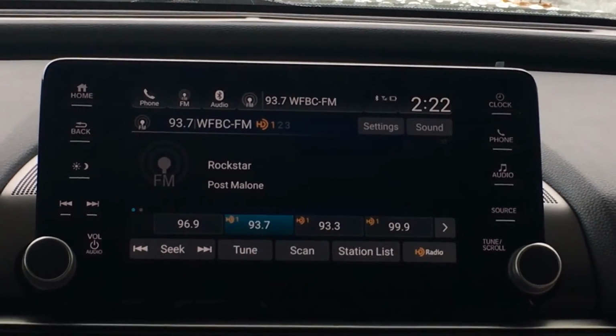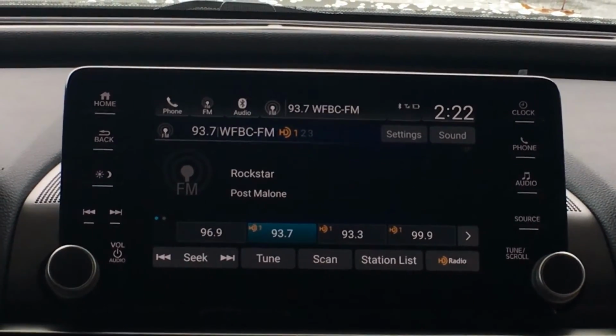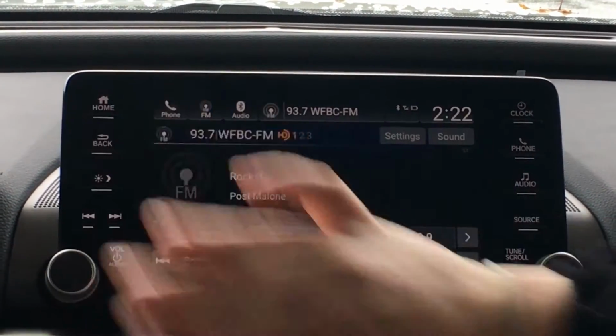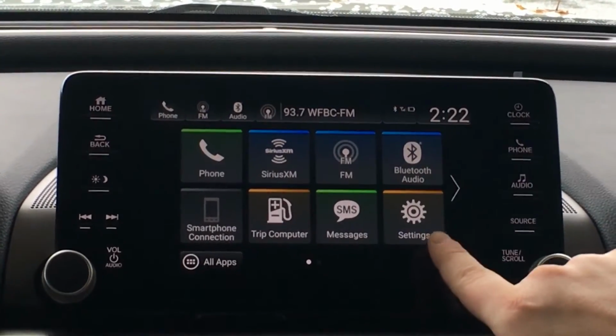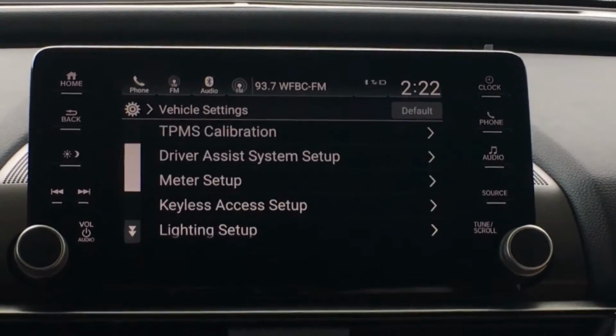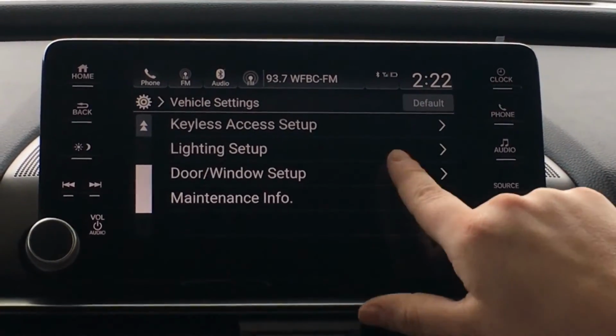The next thing I want to go over is some of the lock settings. Now, you have a beautiful car and we want to be sure we keep that locked up and protected, right? So once we select home, we're going to select settings, vehicle settings, and we scroll down to door and window setup.